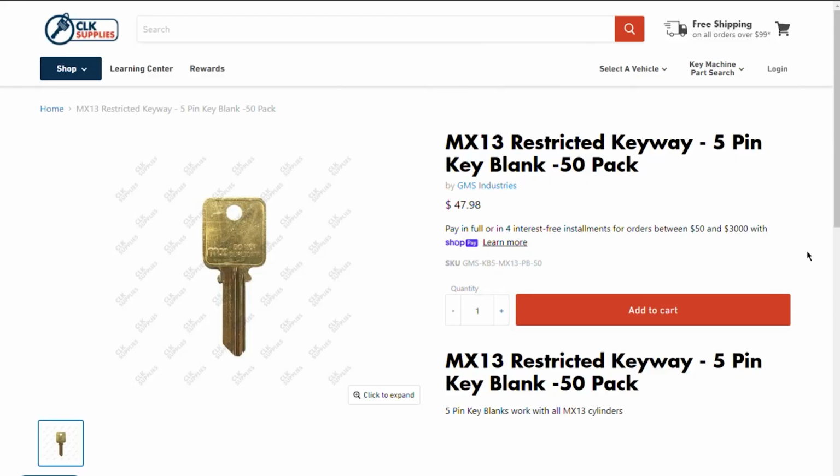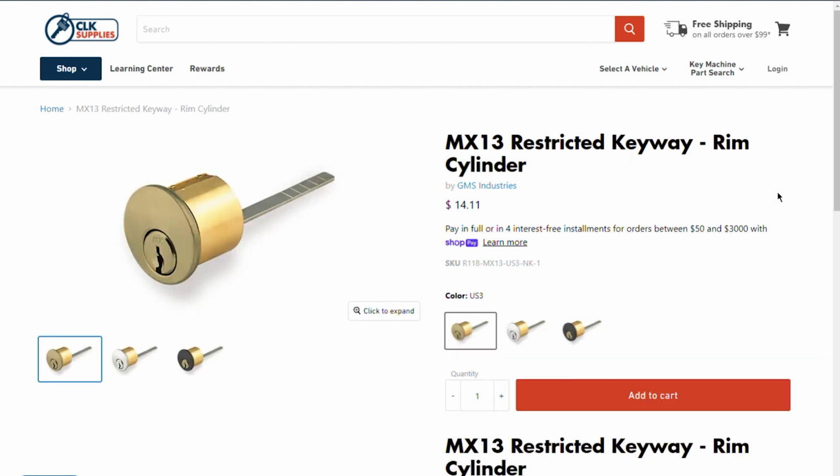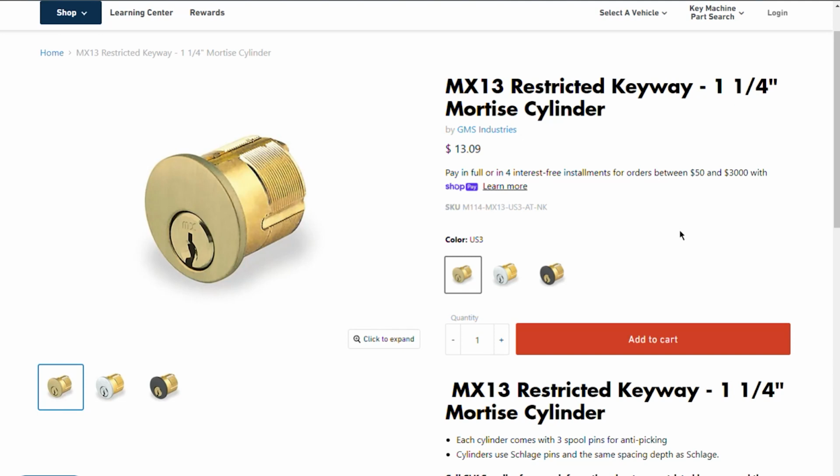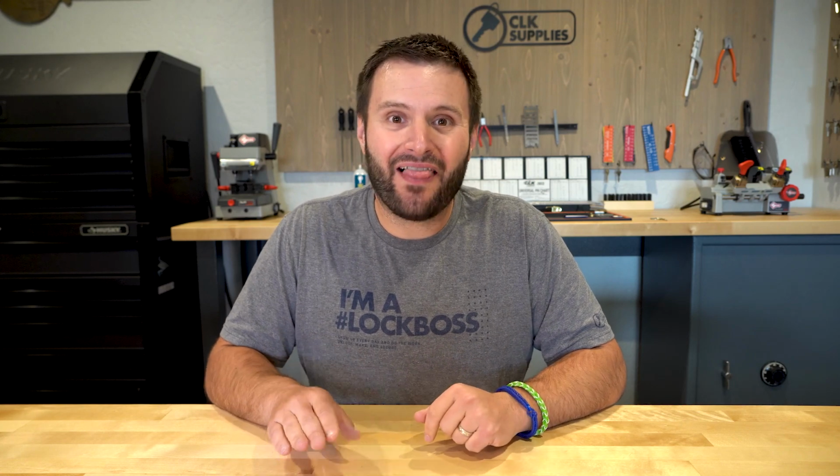Now, the MX keyway is going to be available in all of the types of cylinders that you're going to need for any commercial type of application. And they come in all the standard US26D, US10B, and US3 finishes. And last but not least, also the LFIC for the large format cores.